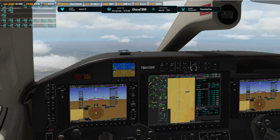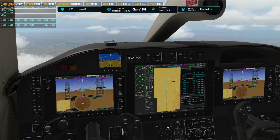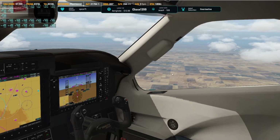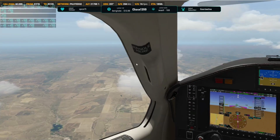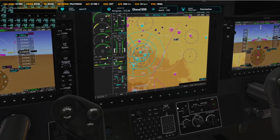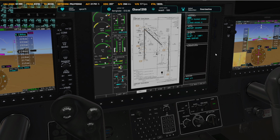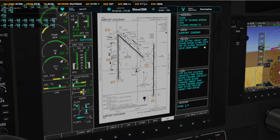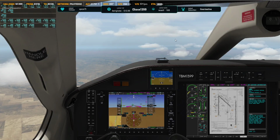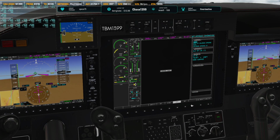And I'm going to reset this for 10,000. Vertical track. And then we'll set up VNAV, and then that will take us down automatically. Denver's off to our right. There's Springs, the weather. It's 2978. Okay. That's the approach I want.